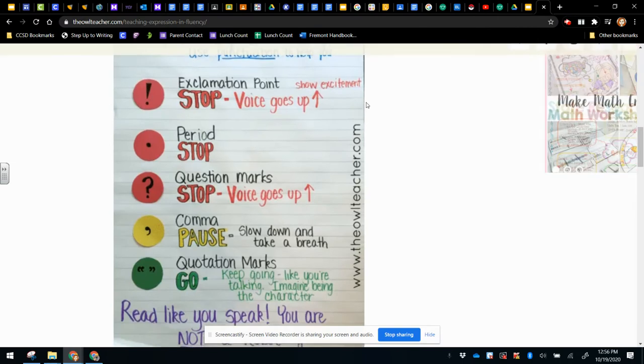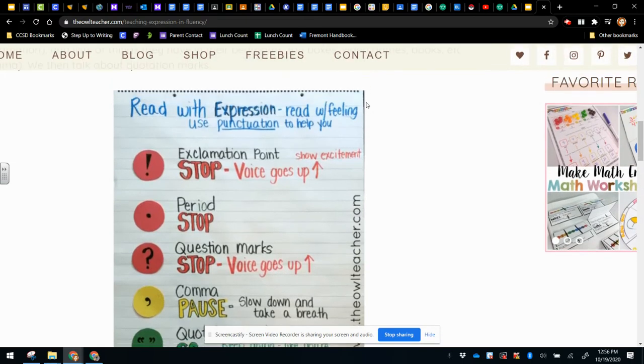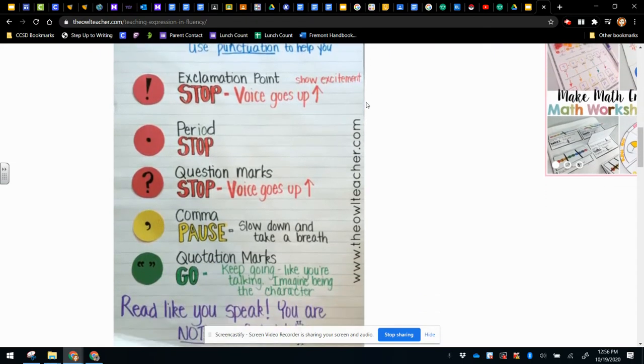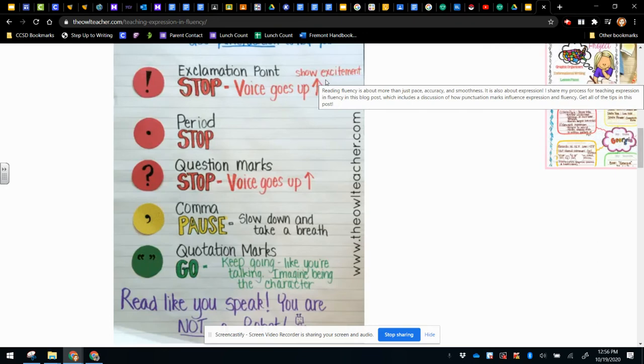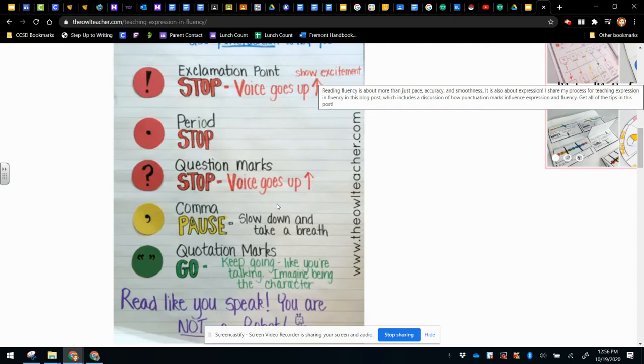Here are some of the punctuation that you might see. You want to use those to help you when you're reading. Exclamation point. You stop. Your voice goes up, usually to show excitement, sometimes to show anger. A period. You stop. Question mark. Your voice goes up.